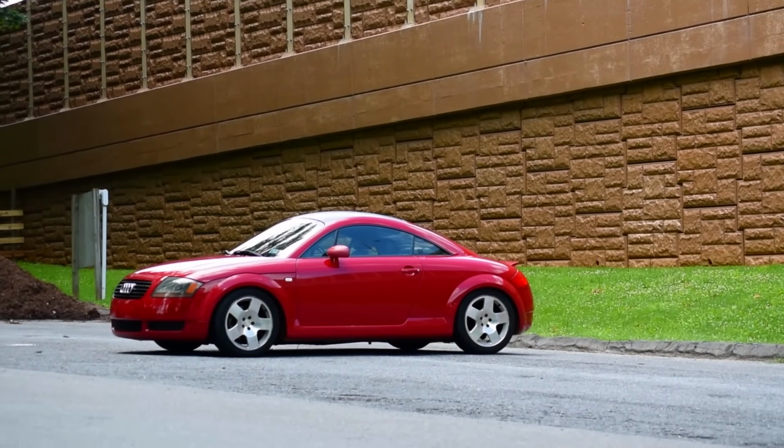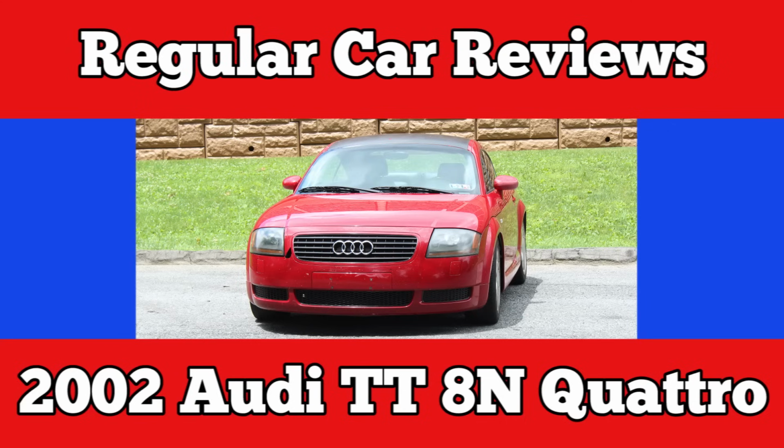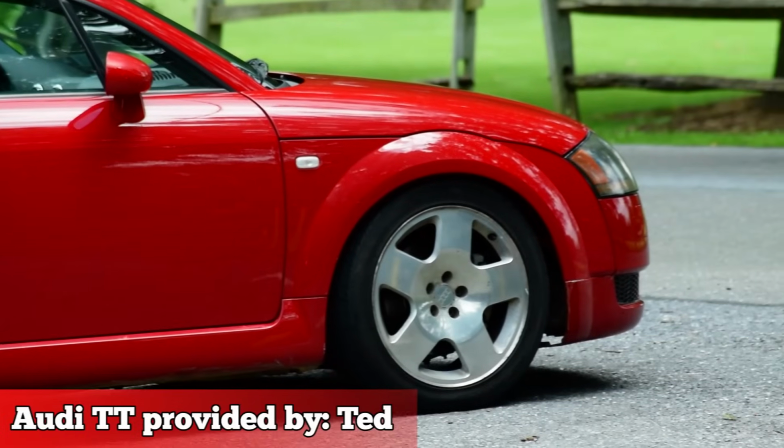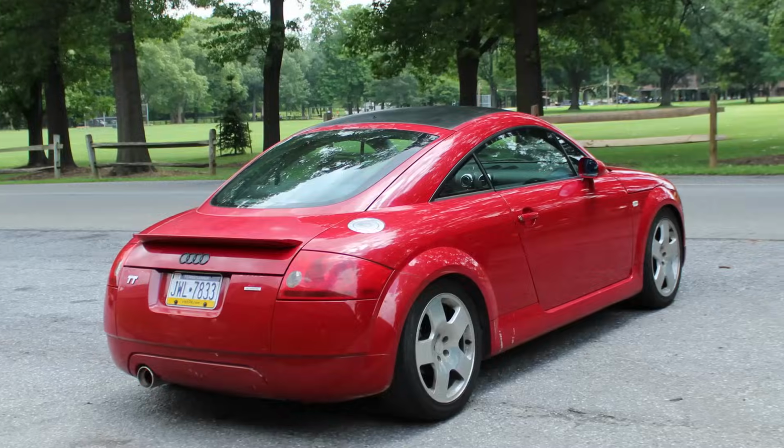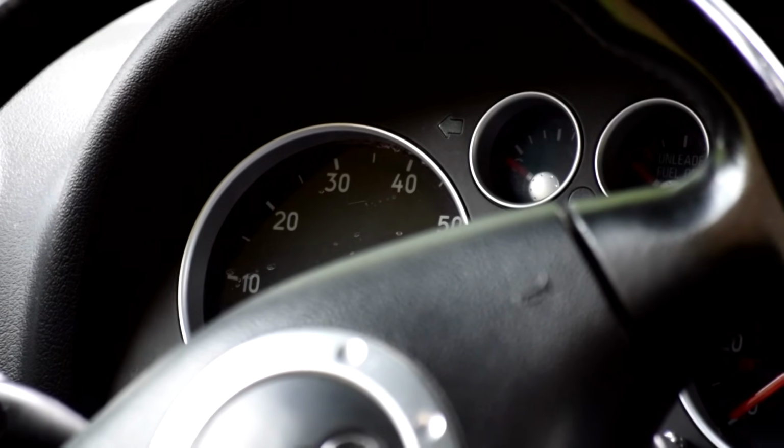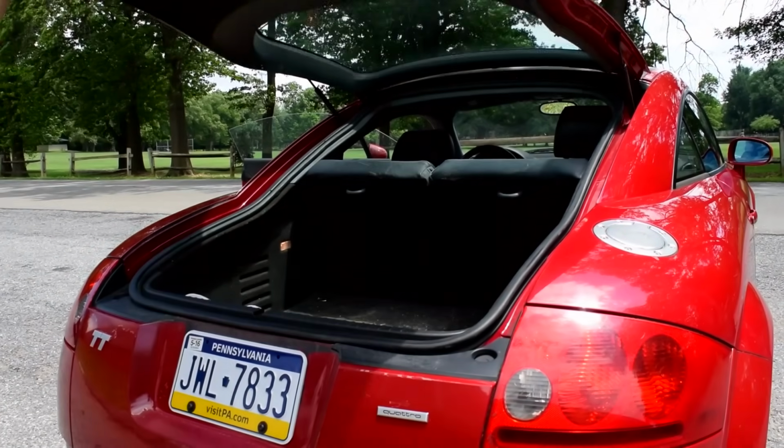2002 Audi TT Quattro. But I can't stop thinking about that race. A car named after a motorcycle race. The Audi TT is named after the Isle of Man motorcycle race. A car is named after a motorcycle race. The only car more mislabeled and patronizing is the Ford F-150 Harley-Davidson edition.